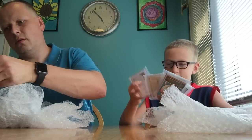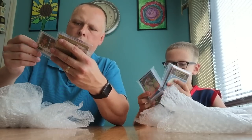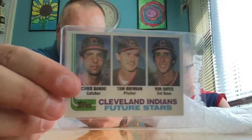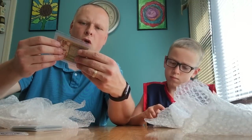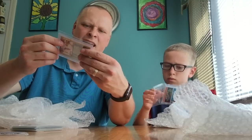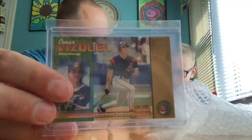I got lots of serial numbers. All right. This is a 1982 Topps Future Stars, one of the first sets I ever collected with my own paper route money. I got a pretty sweet Omar Vizquel, 108 out of 299. Omega! Never seen one of those.